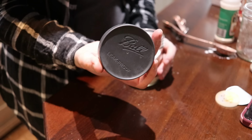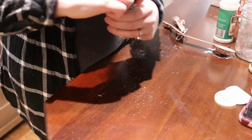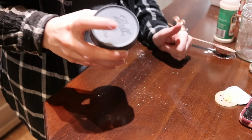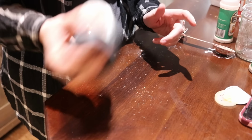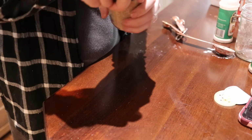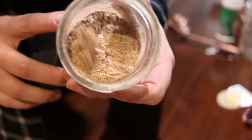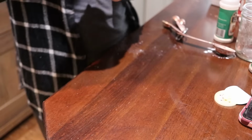These are the lids that I prefer to use to store dry goods. I don't have enough today, so I'm just using some of these and just some of the rings with some old lids that I had. But I'll link these, they're really handy. So I'm just gonna shake this up. There you go, homemade taco seasoning without all the yucky stuff in it.